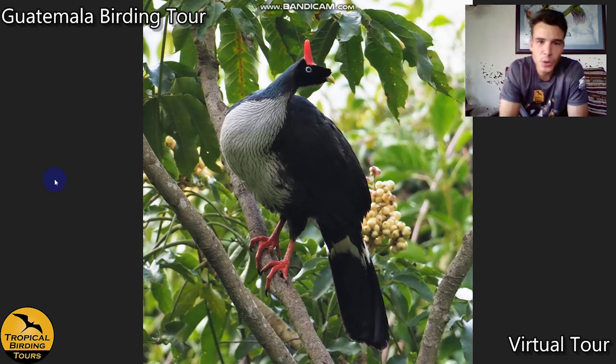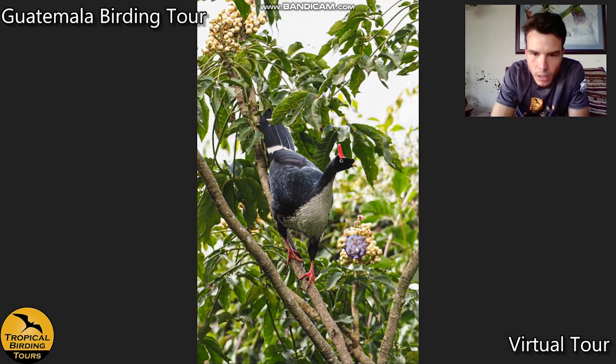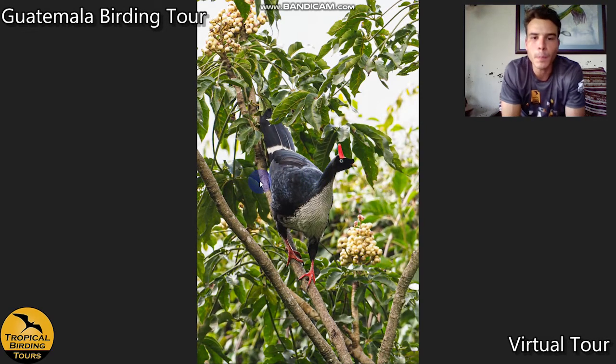So this horned guan was spotted less than a kilometer away from Roman's house. Roman is my local guide, the house that was in the previous picture. This was photographed feeding on these fruits that you can see here. The bird is standing on an Oreopanax tree, a genus of regenerative tree of the highlands of northern Central America. During the dry season, these trees burst with fruits. And so we encountered a large family of guans of 10 individuals. It was pretty spectacular.